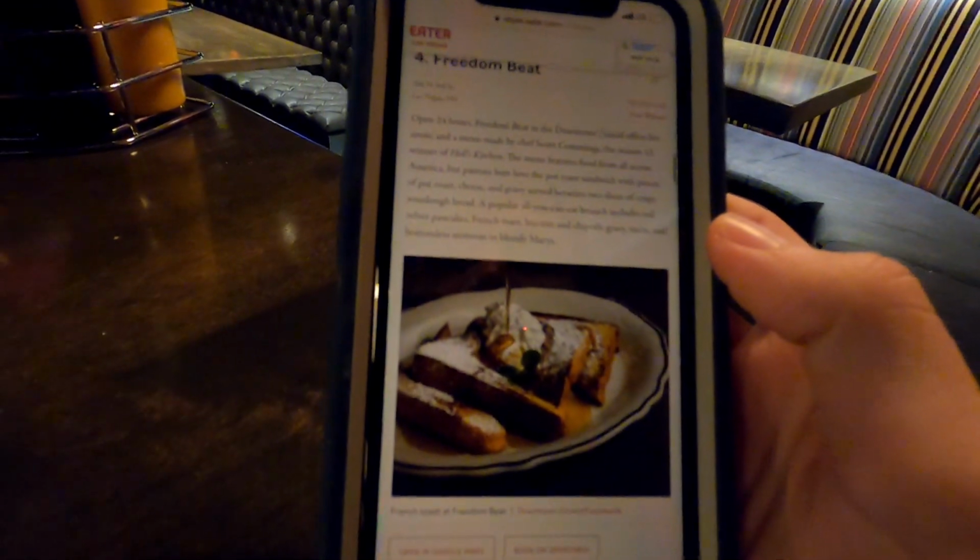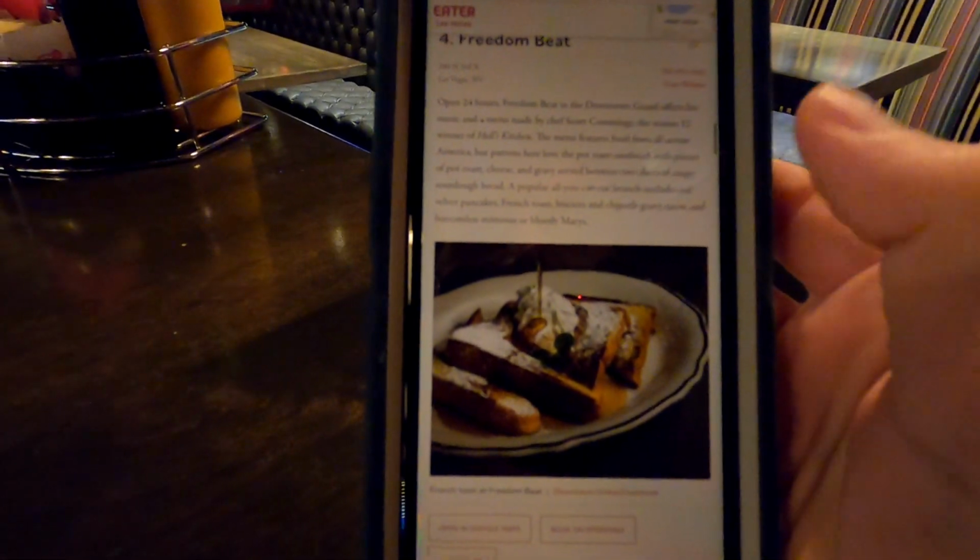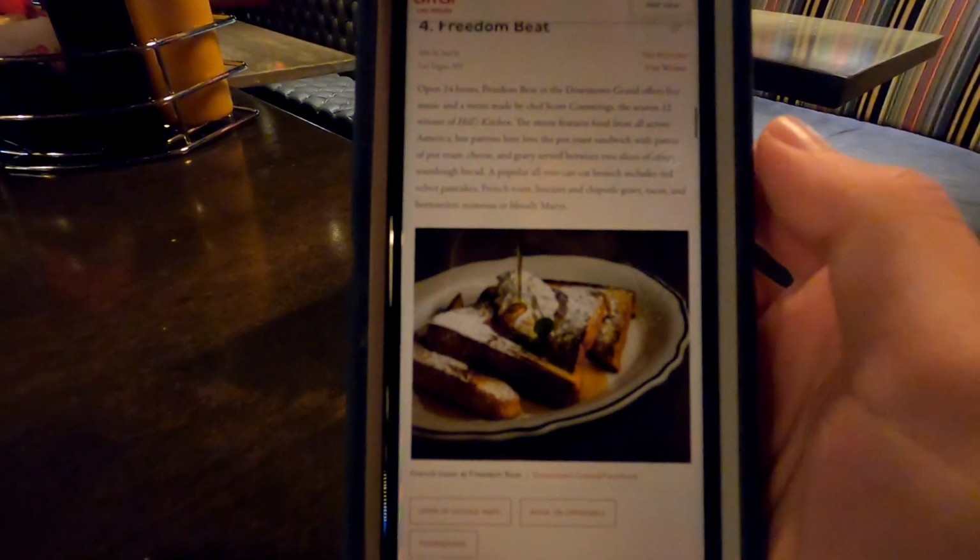Here's what I'm looking at on my phone. You've got a bunch of different websites, but you see this one here, Eater. Apparently the menu was made by the season 12 winner of Hell's Kitchen right here.